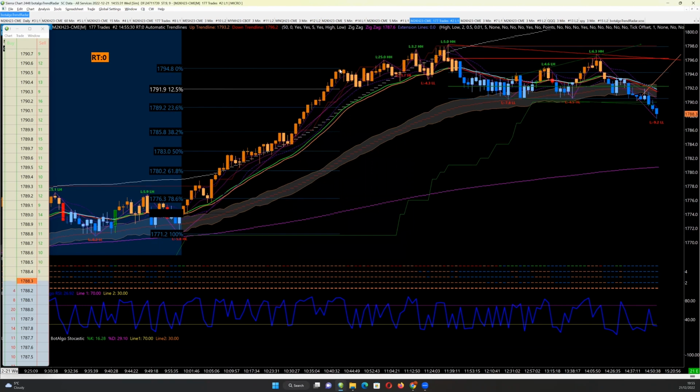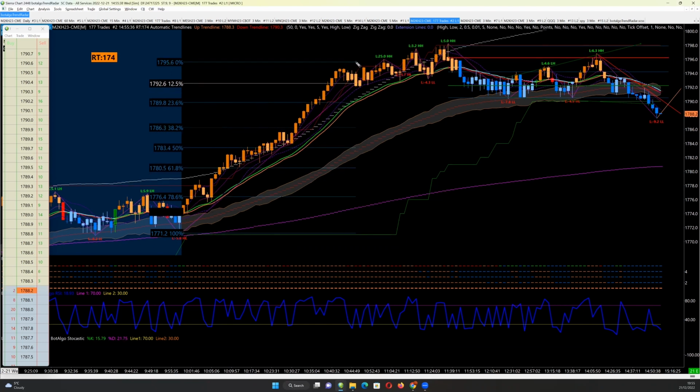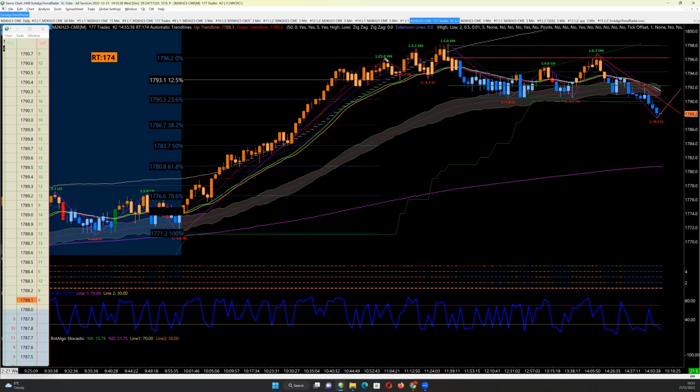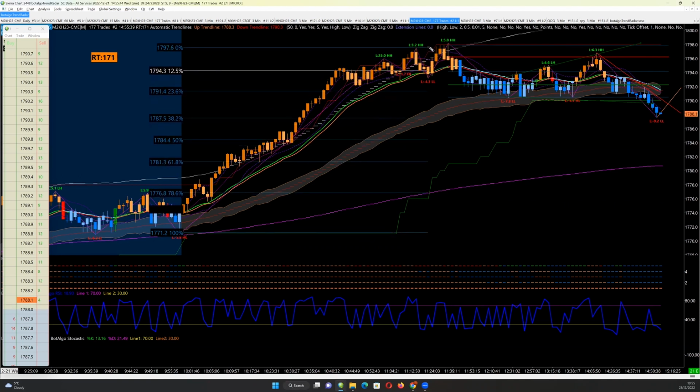So 12.5%, you see how that pulls back? So literally there's no real reason to get out. And then obviously as you're coming back up to your next swing, literally pulls back to 12.5%. The other indexes were moving back about 23, which is a significant amount of money on your profits.